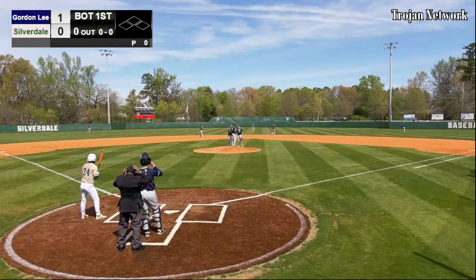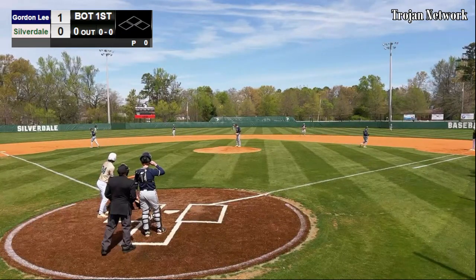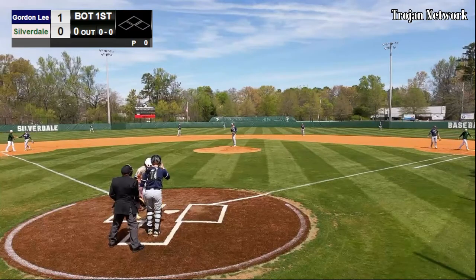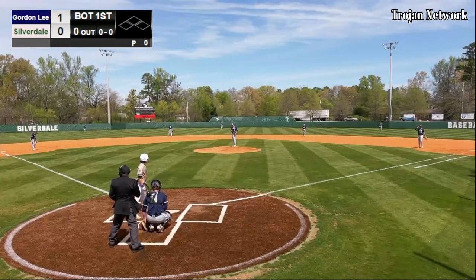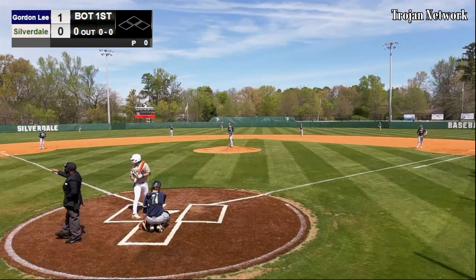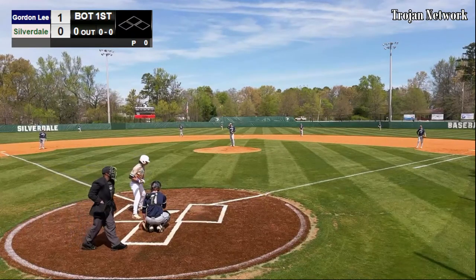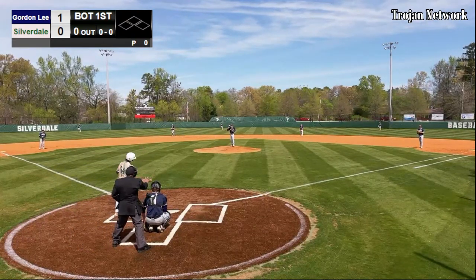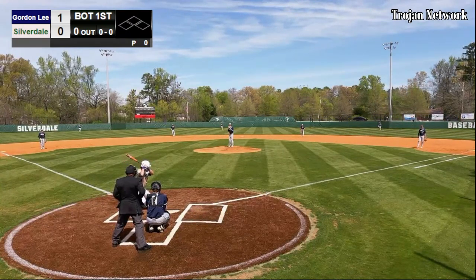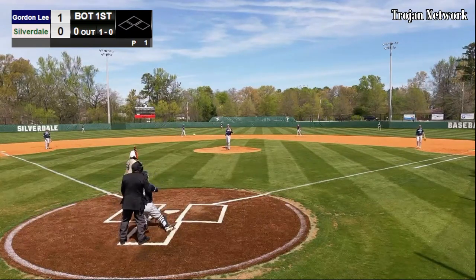Off the Seahawks, center fielder, number 34, Caleb Voss. So leading off here at the bottom of the first inning with the center fielder, Caleb Voss. Gray Snyder on the bump today for Gordon Lee. Freshman. Umpire getting the players back in the dugout. Gray with the first pitch. Fastball misses high, ball one.